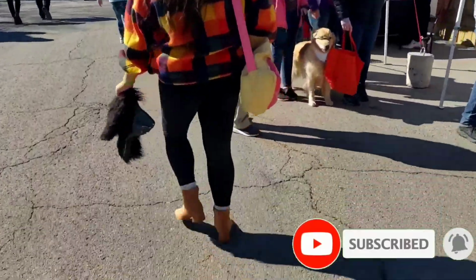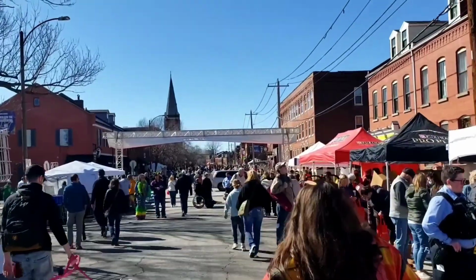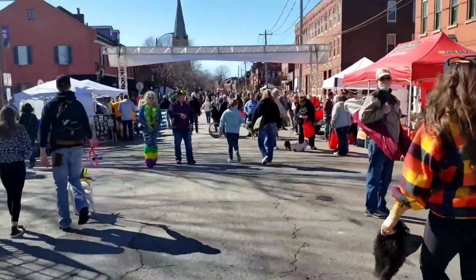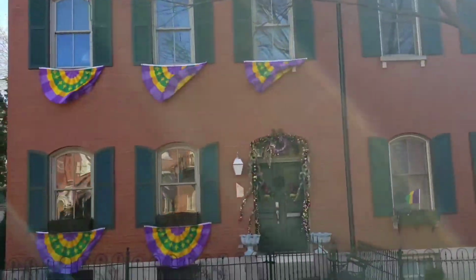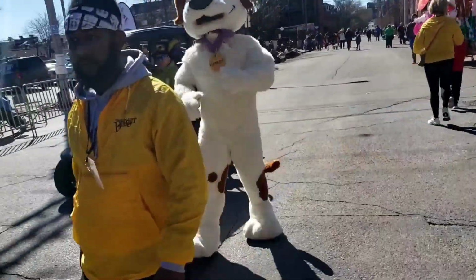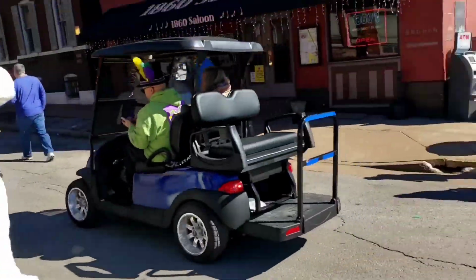So the first stop we made was at the Goody Bag Tents. This is where vendors hand out free products, and this year was a little lighter than usual with no treats being given, but unfortunately a lot of companies are just cutting back on things like that. And you can see a lot of the homes are getting ready for the Soulard Mardi Gras Parade, which is ironically the second largest in the nation, the largest ones obviously being in the New Orleans area.